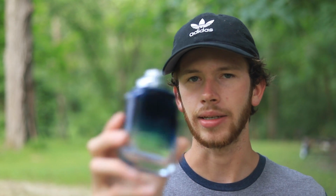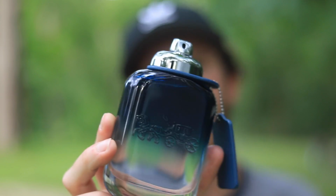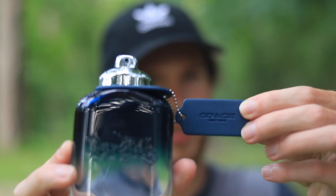So now there's a couple things I want to go ahead and talk about right off the bat here. I want to be clear that, while this fragrance is named Coach Blue, and the bottle itself is somewhat of a blue gradient, I didn't bring out the box to show you that, for the whole presentation thing, because I feel like most of you probably don't care, but you can see it enough here on the bottle.